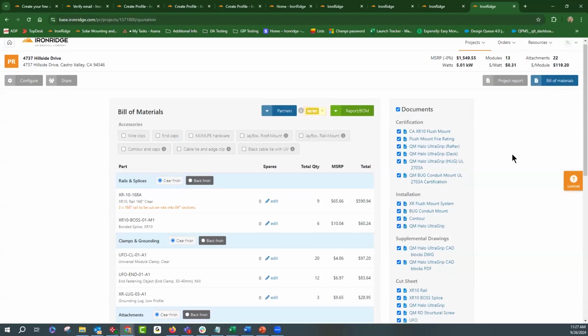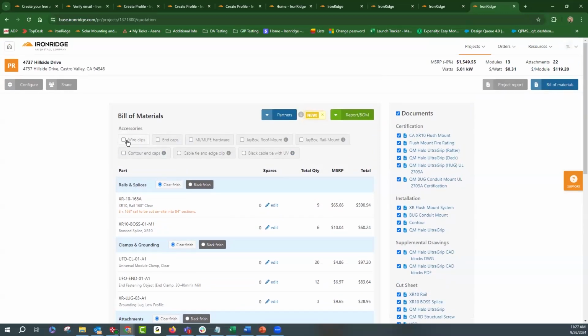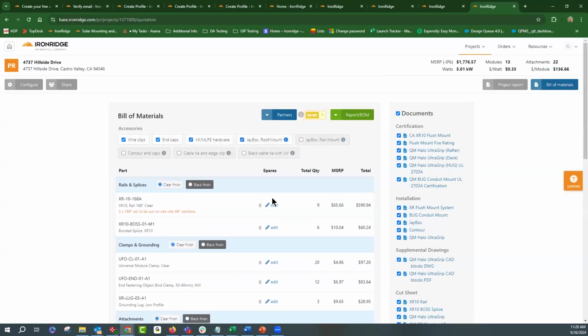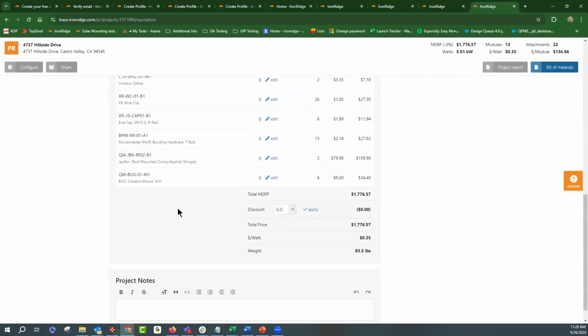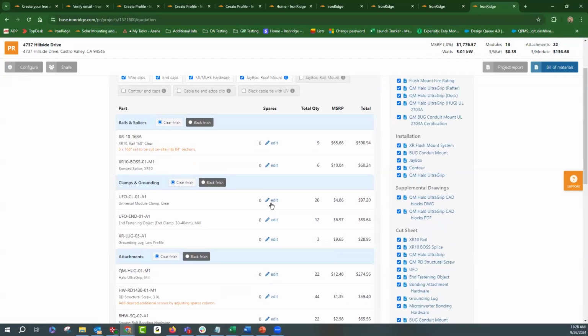So on this page, we do provide some additional features that allows you to select accessories as needed. So I wanted to do end clamps and MOPE hardware, as well as a J box or junction box. I can add that into the tool, save it. It'll populate in our bill of materials as well. We can also change the finish of the components and add any spares.